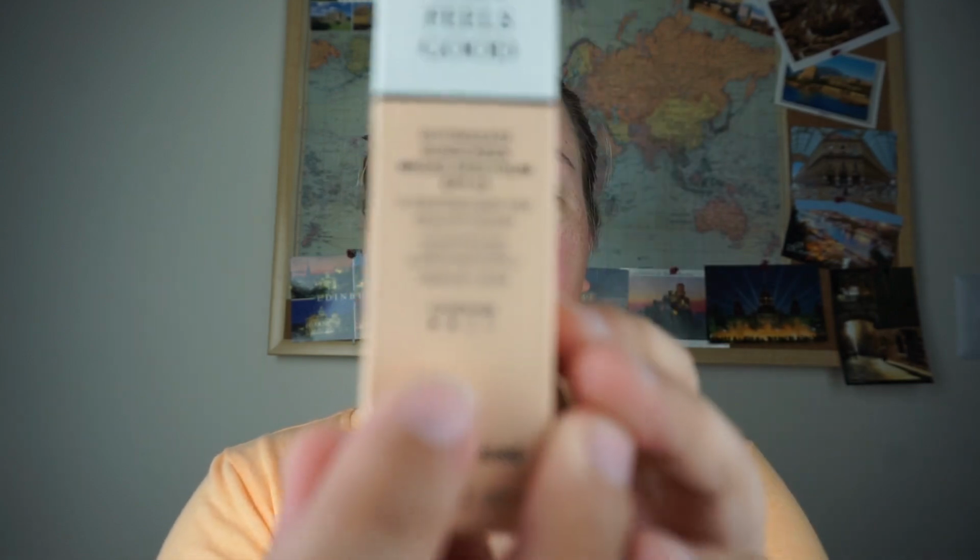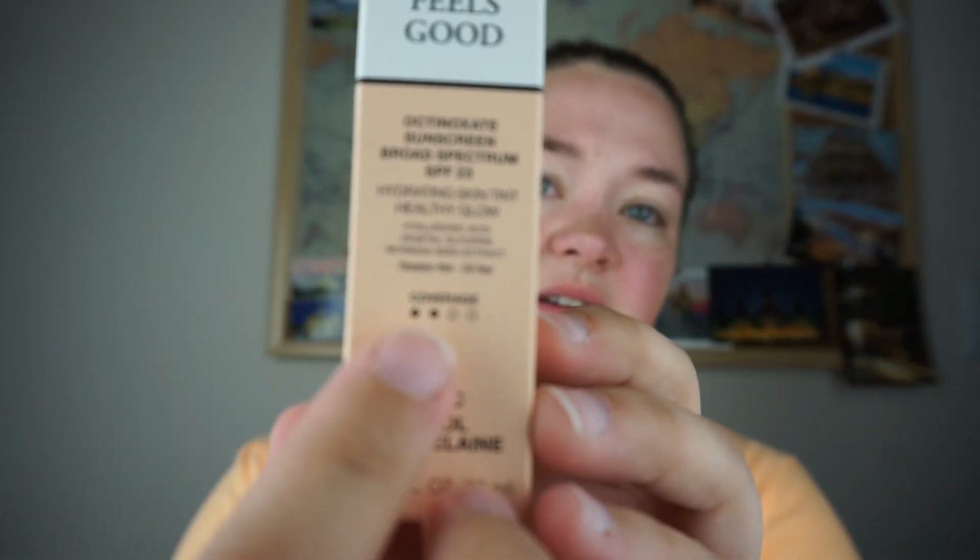So let me just really quickly read what this says. It does have an SPF of 23 in it. It is a hydrating skin tint for a healthy glow. Paraben-free, oil-free. It has 2 circles out of 4 to describe coverage right there. Lightweight skin tint is enriched with naturally derived hydrating superheroes. Reduces signs of fatigue by 25% and smooths wrinkles while revealing a firmer, softer, smoother, and more even complexion day after day after 5 days of use. I'm not wearing this for 5 days in a row. Helps prevent sunburn.